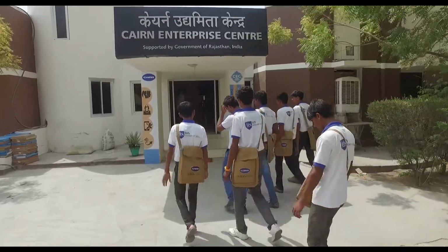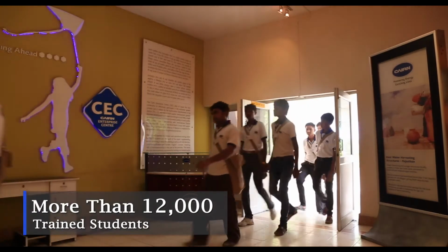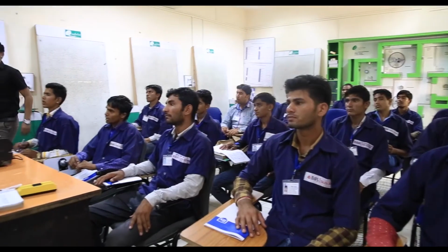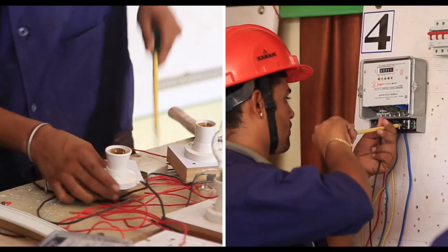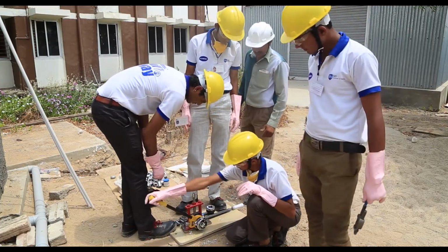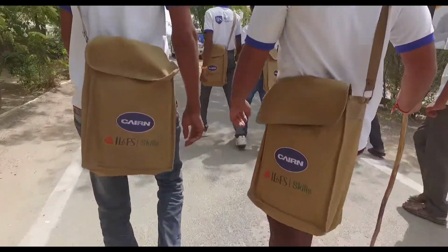A similar center has been established at Barmer, with the intention of providing the skill set to function as professionals and thus link the youth to employment. The center provides short courses such as mobile repairing training, basic and advanced electric training, basic plumbing training, etc. It also gives a boost to entrepreneurship and a sense of progression in the youth.